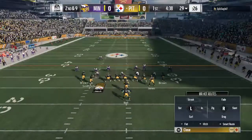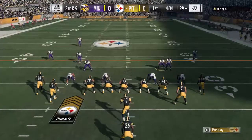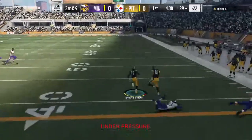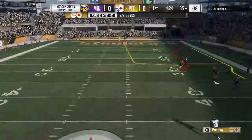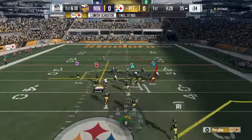Here we go. Hey, alert. Here's Roethlisberger. They'll find Juju Smith-Schuster. And he's going to get this down to the 35-yard line. And give him a gain of 37.